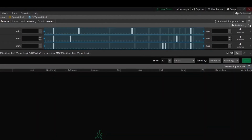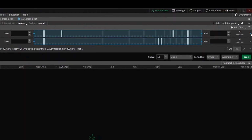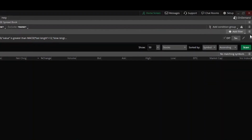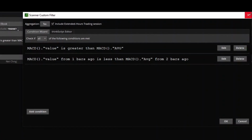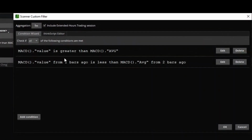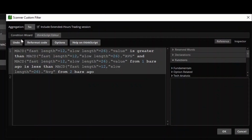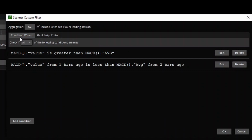So actually, let's get rid of all these other things here. There you go, so this is all we should really care about. If you ever wanted to make changes, just go to edit here, and that's where the things that we developed for a bullish move are. And if you go to the ThinkScript editor, you can change any of that. And for a bearish one, you would just have to do the opposite of it. Let me know if you need help setting that up.